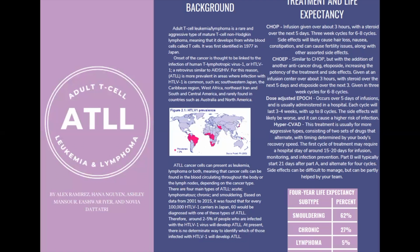So, the treatment for ATLL is in line with many of the other leukemias and lymphomas, specifically non-Hodgkin's lymphoma. So, generally, the first line of treatment will be chemotherapy. There are a few types of chemotherapy that are suggested for ATLL. CHOP is an infusion given over about 3 hours, and then you have a steroid pill that you take over the next 5 days. It is the least aggressive of the treatments, and it will have the side effects that are normally associated with cancer, like hair loss, nausea, constipation, and it can cause fertility issues, especially in women, along with other assorted side effects from the steroid or from the individual drugs.